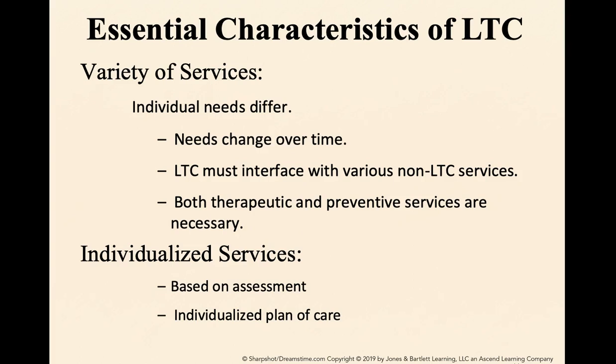The next one is individualized services. So individualized services simply means that the assessment of the patient's physical, mental, and emotional condition and the past medical and social history are utilized and analyzed, and all this information from the patient's history is used to develop a very unique and individualized plan of care for the individual.